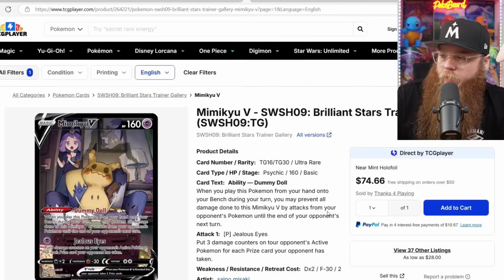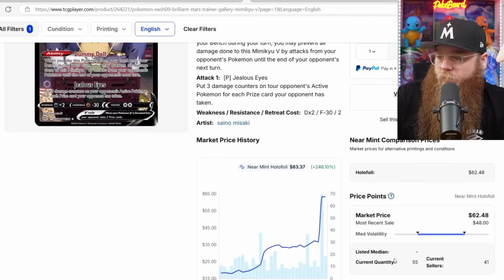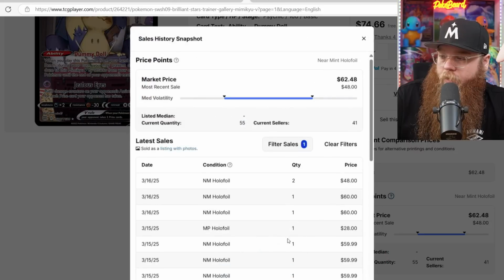Next, we have the Mimikyu V Trainer Gallery from Brilliant Stars. This was around $30 to $35 for the longest time. It is a very cool card. Now last sold 48, 60, 60. Moderately played for 28. We got a near mint at 59, 59.